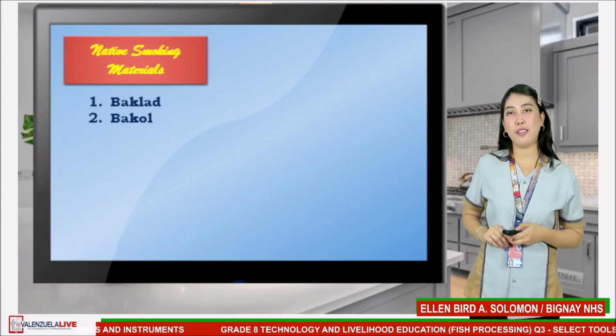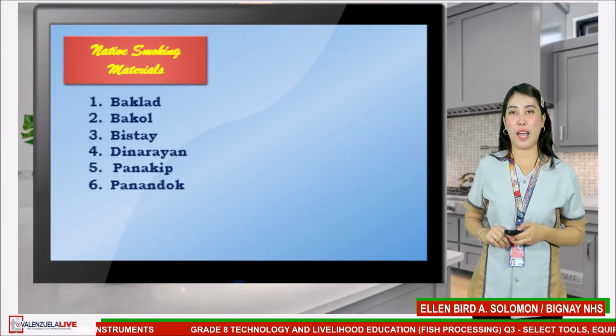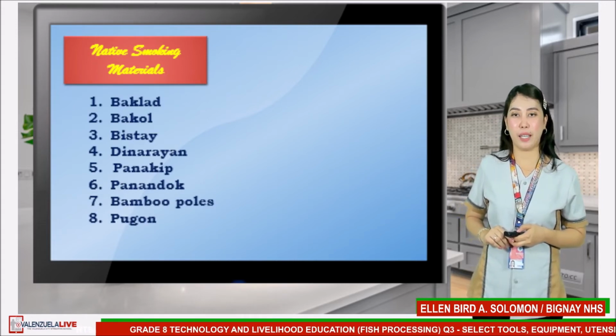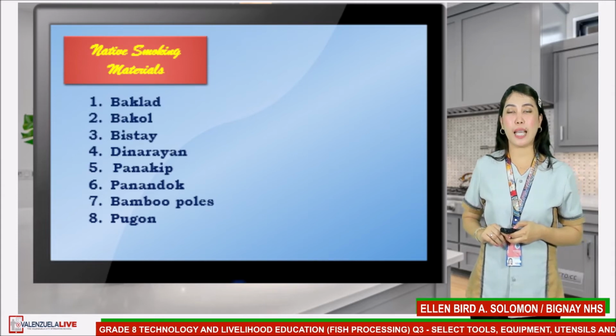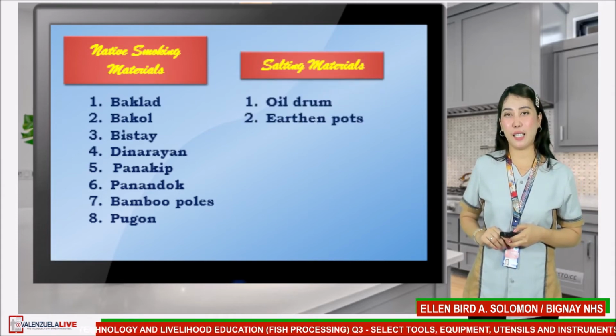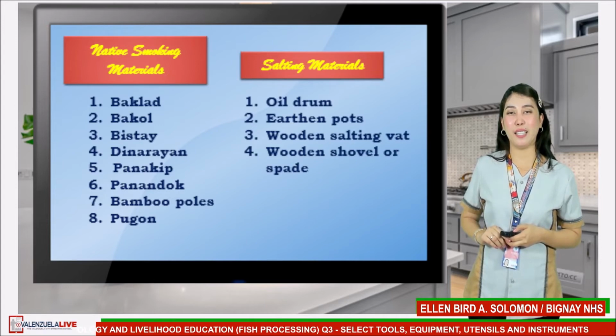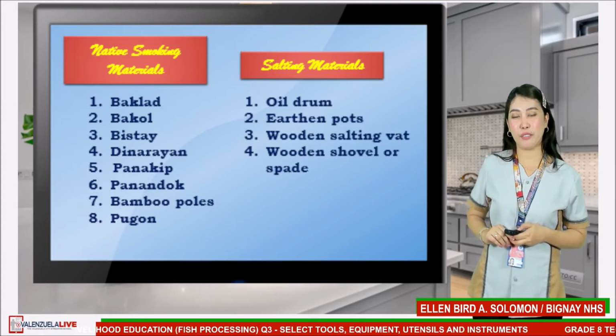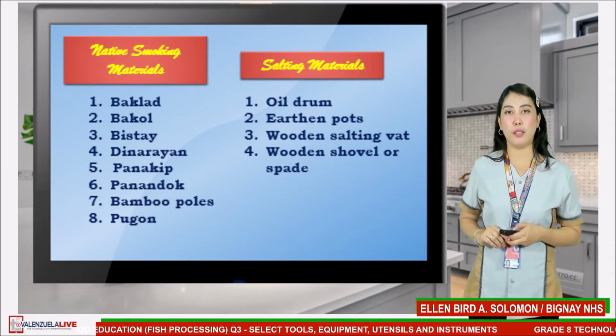For native smoking materials, we have baklad, bakol, bistay, dinarayan, panakip, bamboo poles, and pugon. And for the last set of salting materials, we have oil drum, earthen pots, wooden salting vat, wooden shovel, or spade.